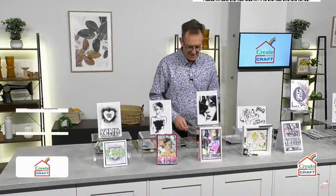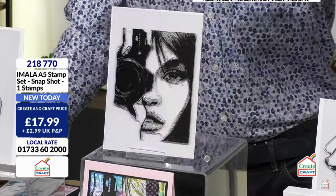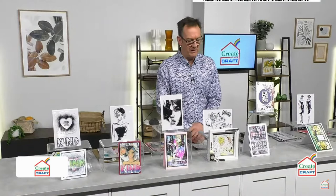This next one's called Snapshot. I really do like that one. It's almost a photograph, isn't it? Absolutely superb. That one is called Snapshot, and over half the stock of that one has gone. Very, very good. Details individually should be popping up on the side now. But remember, you've got the pick and mix of three or the pick and mix of five.